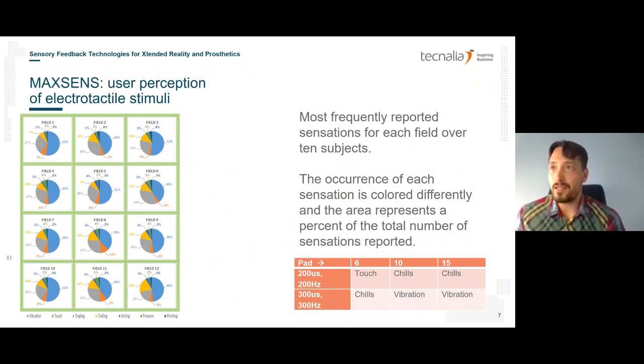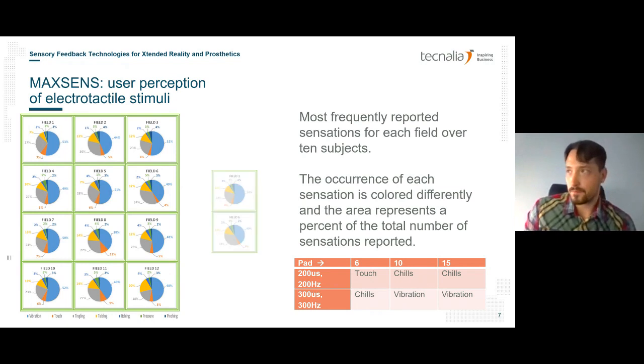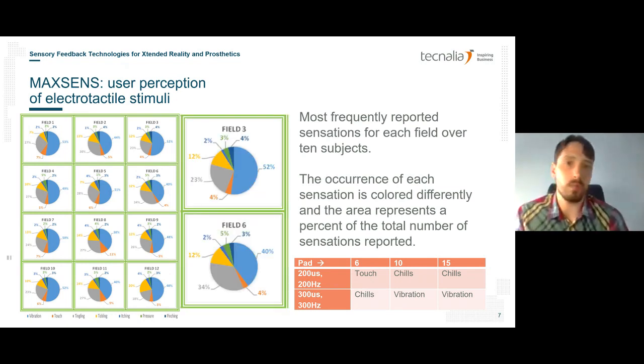Here on this image, you can see how the users described the sensations they got via electrical stimulation on different pads. Subjects usually described sensations as vibrations, but also as tingling, tickling, itching, pressure, pinching, and basic touch. But from this, and maybe I can zoom in here, you can see that there is great variability.